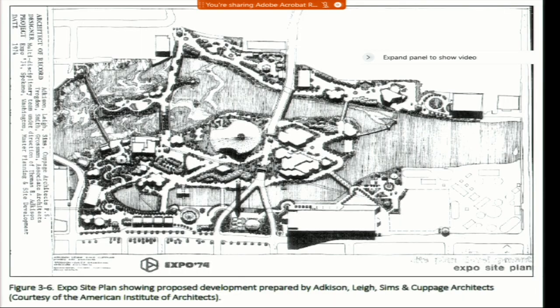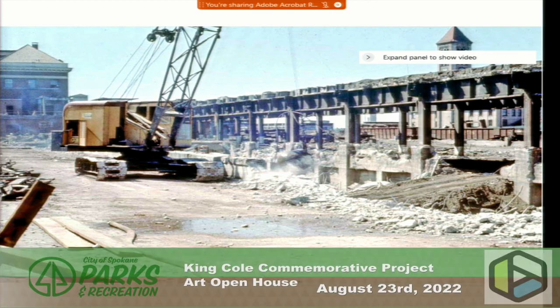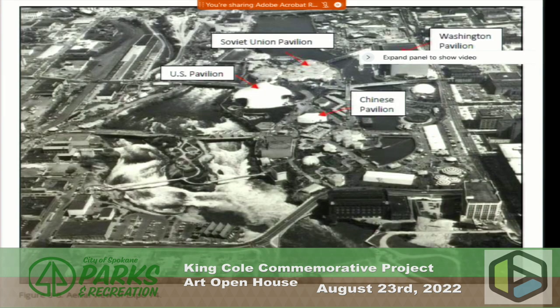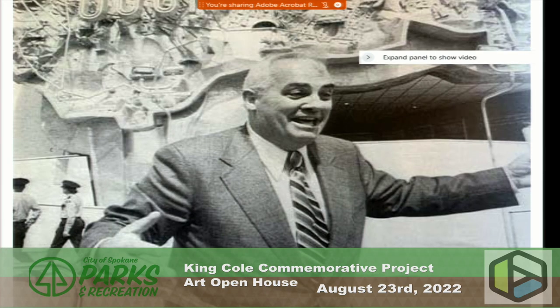They refined that plan and refined that plan until they finally came up with an environmentally driven theme for our expo in 1974. They started to demolish those railways. They started to scrape the land of the ugliness that was there, and they started to build. And they created something not only new and exciting for this little city, but also temporary, that could be removed and disassembled rather quickly in order to make this wonderful place that we call Riverfront Park, and it was done mainly and solely by King Cole.